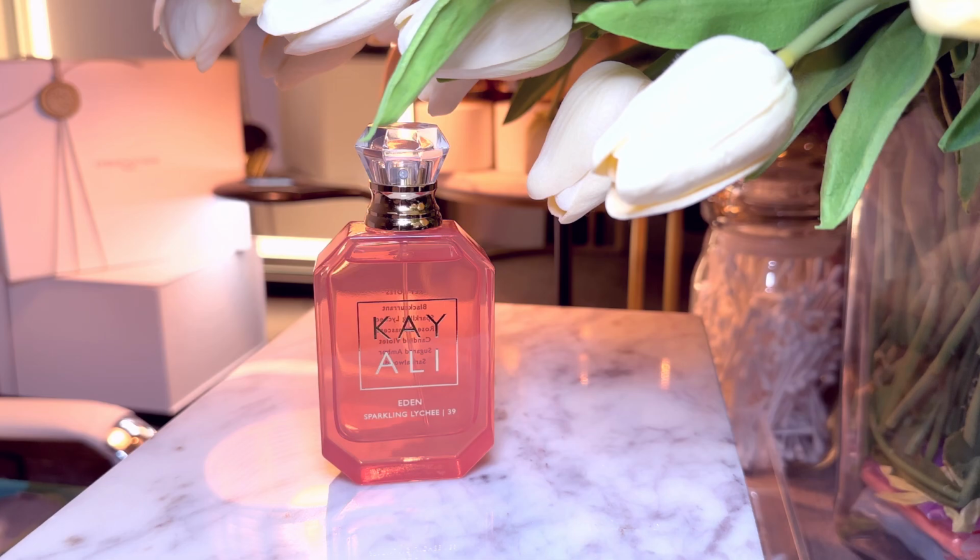I get bright, fruity. I get a bit of the rose. I definitely get floral. And it's a nice fragrance. It's a nice fragrance.